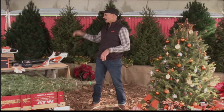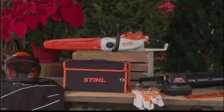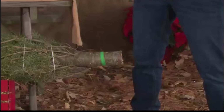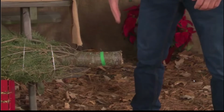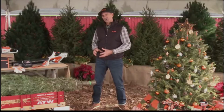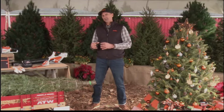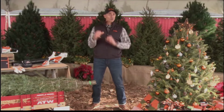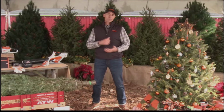Once we take it home, how do we make sure it stays fresh, at least till Christmas morning? Right. Well, the first thing I do is grab my battery-powered chainsaw. I make a fresh cut about an inch or two up from the bottom, nice and level, so it'll stand well. When you do that, you get rid of the dying, dried up material, which is not going to allow it to pull water up as readily as it should. So we make a fresh cut, put it right in water, and then prep it for bringing it indoors.